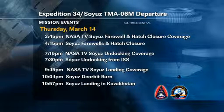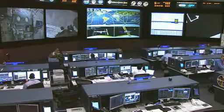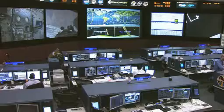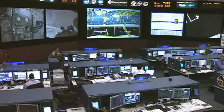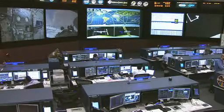Central Time. Even though it is March in Kazakhstan, the weather is still extremely cold. It's in the single digits during the day, falling into negative single digits, so quite a frosty greeting for this crew as they return home after 5 months in space.